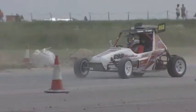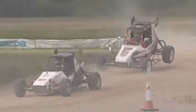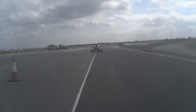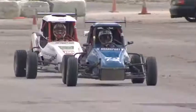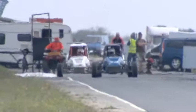I would imagine that Charlie Wellborn was thinking, that was rather rude. Yes, well, we're briefly on board with James Addy there, and he's got his attention set on Phil Lee, and this could be a colossal battle between these two. Phil Lee, if I'm honest, looks to be driving a lot more aggressively this season than I've seen him driving in the past. He has been so calm and composed, and I think with him not being able to lead and control the championship a little bit this year as he has done previously, the frustration's coming out. Probably Addy and Phil Lee are driving very, very similar styles.